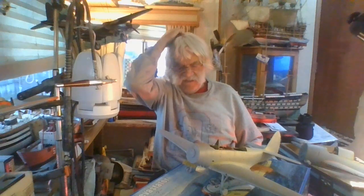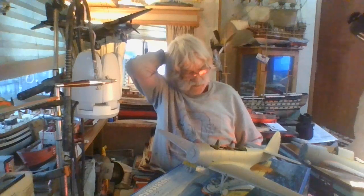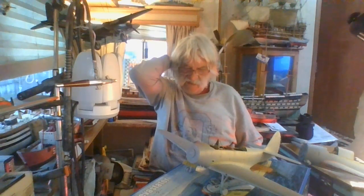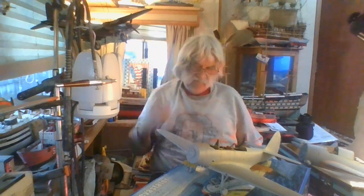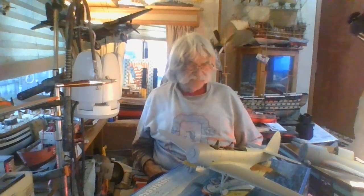This is the Lexington right there, which is the yellow tail one that shows in the box. The Saratoga was white. Yorktown was blue. Hornet was green. Enterprise had red and white stripes on the tail fin.